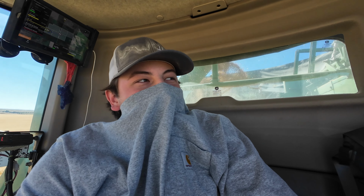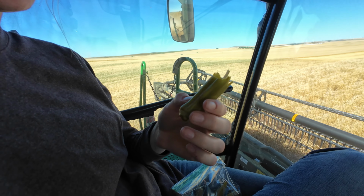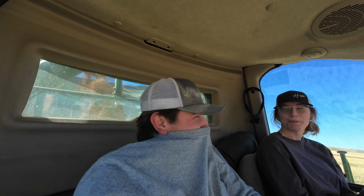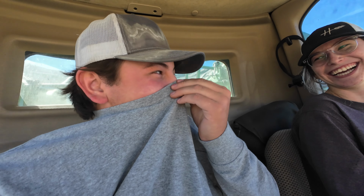Tell them what you're eating. Okra. Tessa's eating straight okra. I mean, it's pickled okra. That is disgusting. She's stinking up the whole cab.